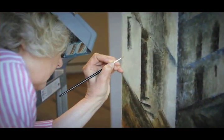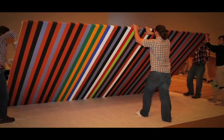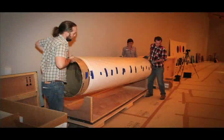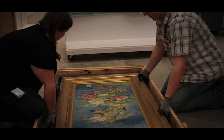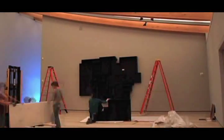What else happens at the museum though? How do they get all that artwork up? There are lots of things that happen behind the scenes in a museum. Artwork is delivered in crates with special padding to protect the art. Once unpacked, artwork is moved by people called preparators. The artwork is then installed. Some installations are more complicated than others.